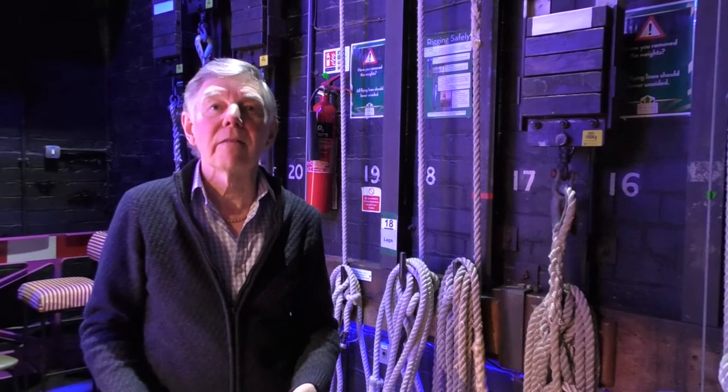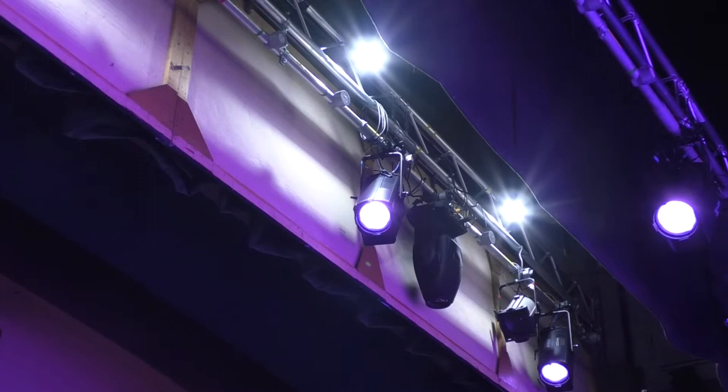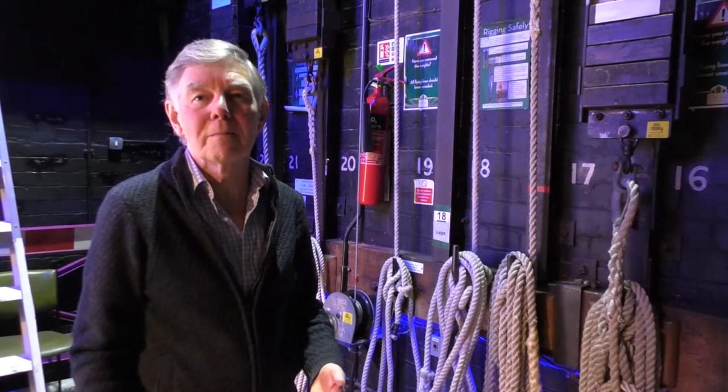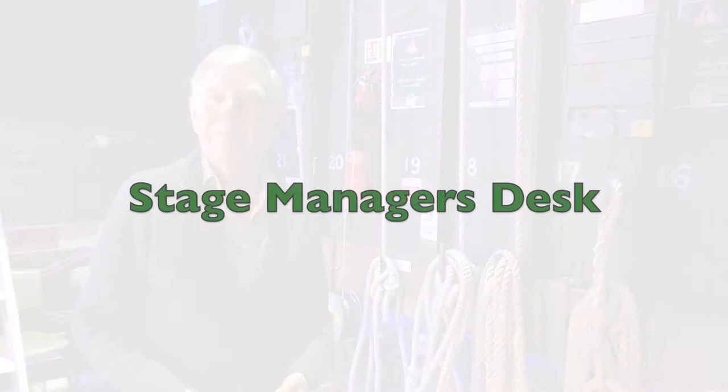We call these legs. They are what shields the cast waiting to come on stage, and also the stage crew, from the view of the audience. You have to be specially trained to use this. You can't just do it automatically. And we do also say that people should be over 18. It requires a certain amount of physical strength, but not an undue amount.